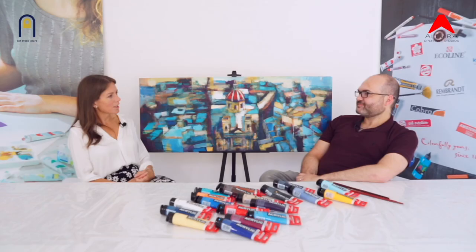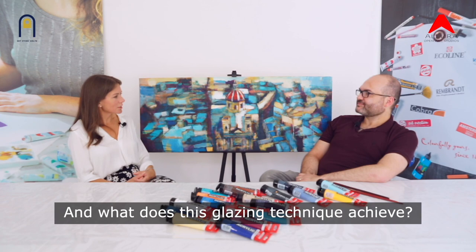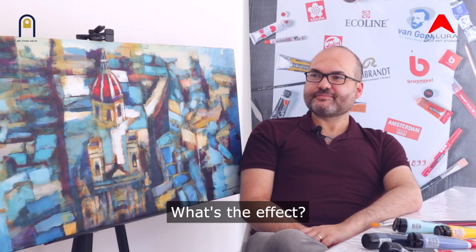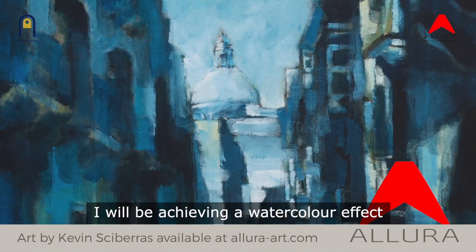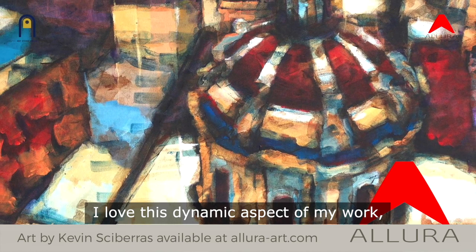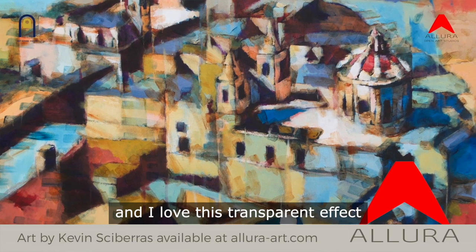And what does this glazing technique achieve? What's the effect? My language is semi-abstract, so I work in a semi-abstract style, and through glazing, I will be achieving a watercolor effect, which I really like. I love this dynamic aspect of my work, the energy that I put into it, and I love this transparent effect that I'm able to achieve with my glazing.